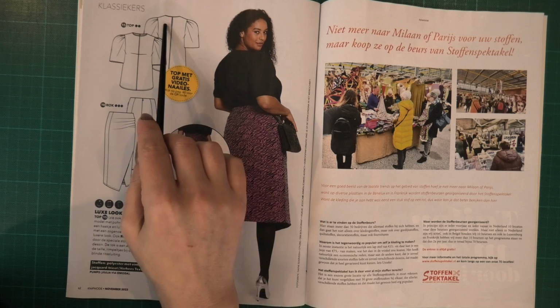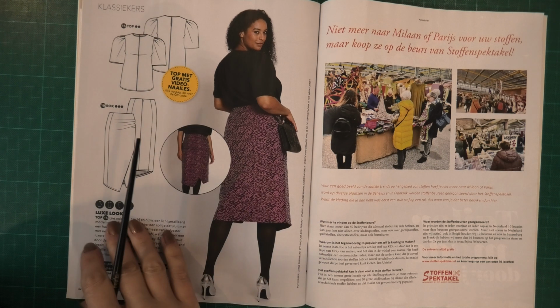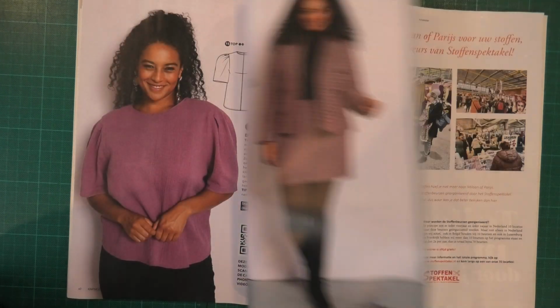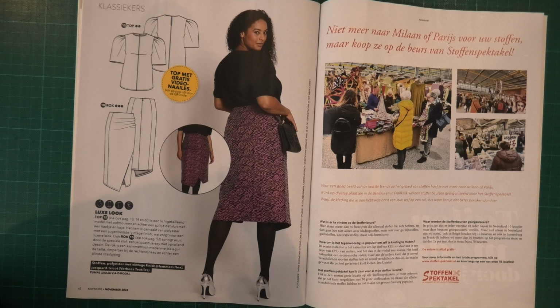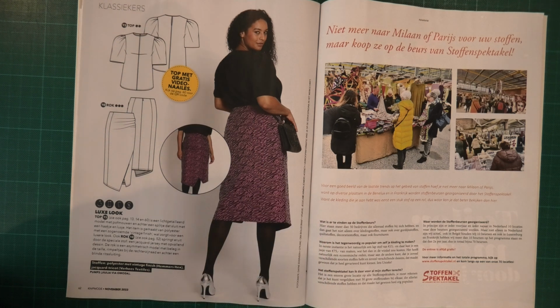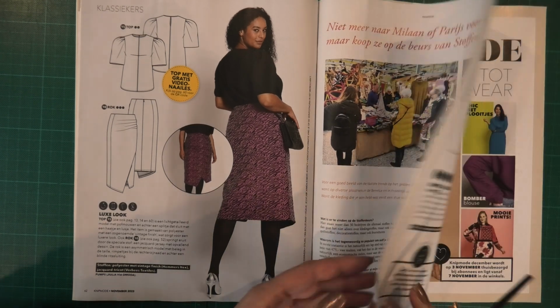And we have again that black top from earlier, made in double gauze. Here it is made in jacquard jersey, so as you can see, you can use any kind of fabric apparently. I really like it. Maybe you can see this top on the website. I'm not sure. There are a lot of pictures on their website also from the different patterns.